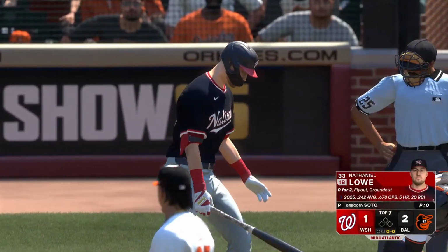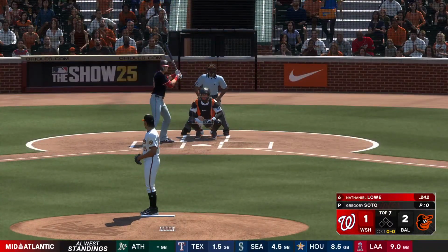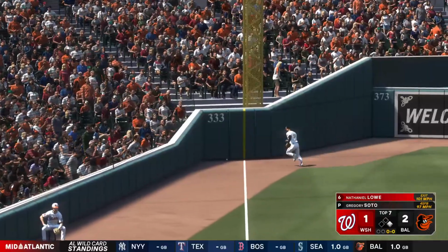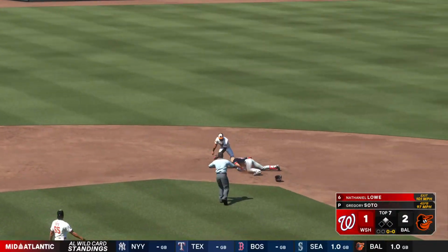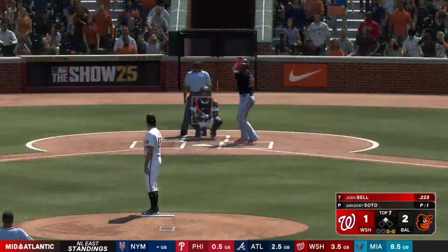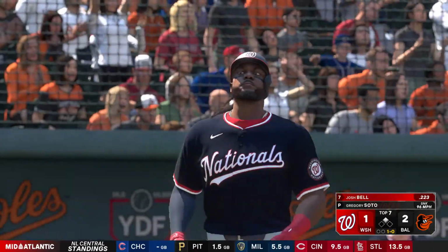Well, 1-run game. Nathaniel Lowe digging in for the Nationals. That one drilled left field, and that's a fair ball. Now he turns and heads for second. Here comes the throw. Not in time. That's a leadoff double. Everything came together perfectly for him right there. A well-deserved double on a great swing. Got everything going on time. He stayed balanced and he squared it up about as well as you could possibly ask.